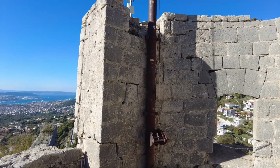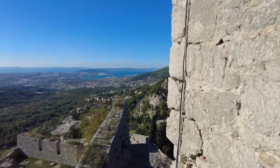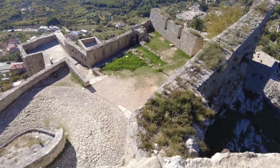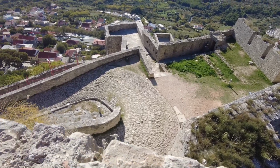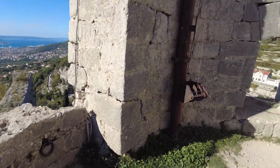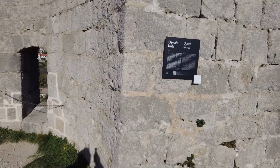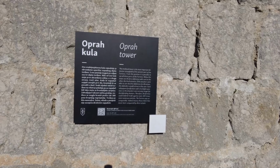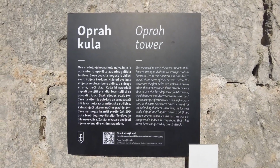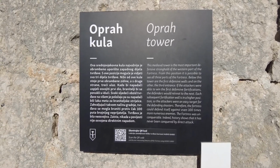This was known as the strongest stronghold that protected the western part of the entry. And as we look down, we can see a good portion of the fortress. And the name of the tower is called the Opera Tower. So there you go. So once again, there's the information. If you want to press pause, by all means press pause, so then you can read. On the left is Croatian, on the right is English.